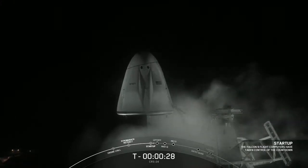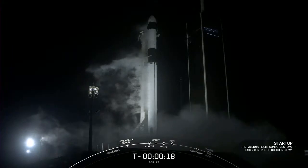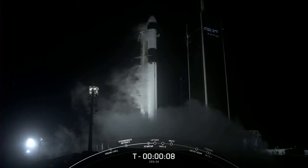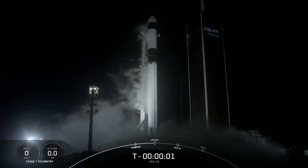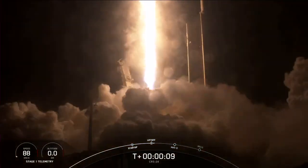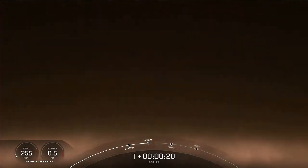T-minus 30 seconds. T-minus 15 seconds. 10, 9, 8, 7, 6, 5, 4, 3, 2, 1, 0. Ignition. Liftoff. Cargo Dragon soars with the final supply run in 2021 for the astronauts aboard the International Space Station. Downrange. Stage 1 chamber pressure is nominal.